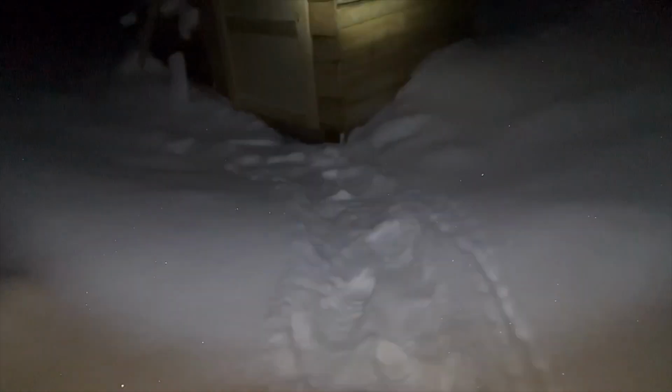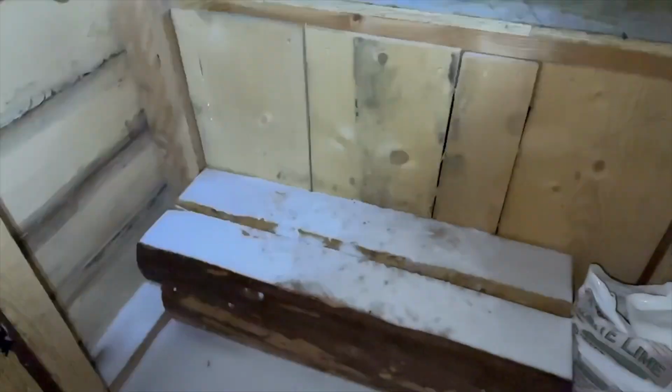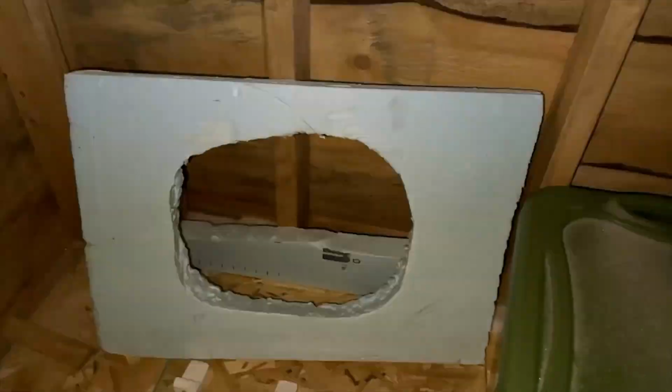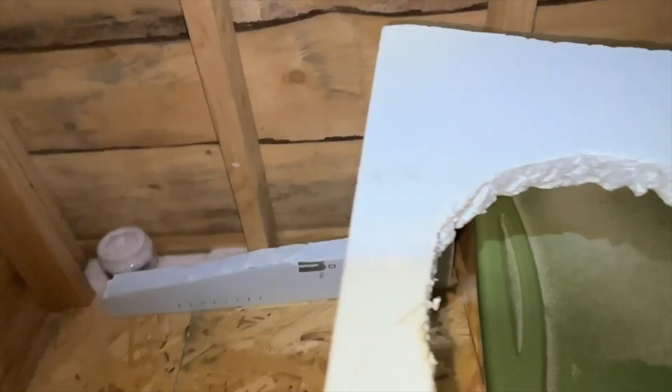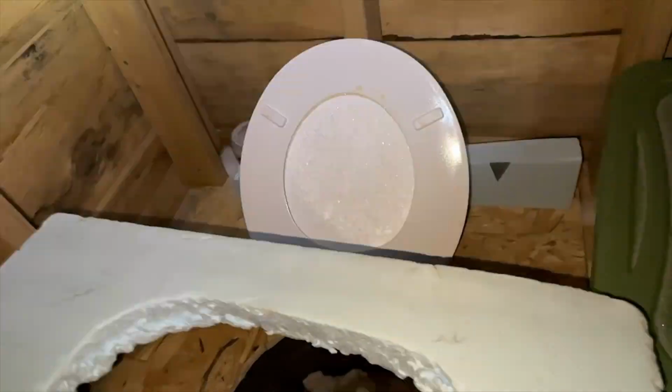Alright, go on a walk with me to the outhouse. Tried to beat down a path earlier, you can see, so that I can wear my slippers out here in the night. Oh yeah, so our significant windstorm blew some wind in. But first things first, you open it and then you set it on.